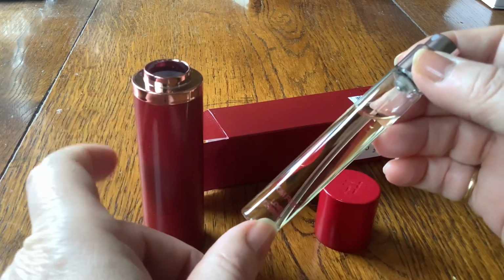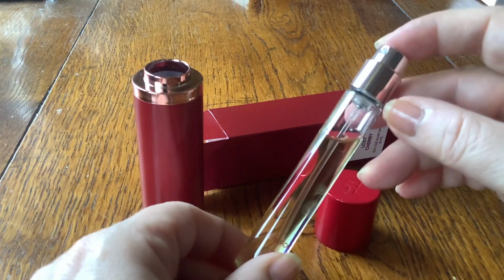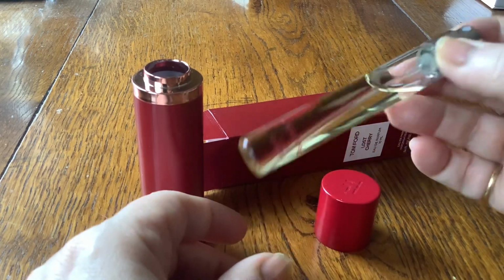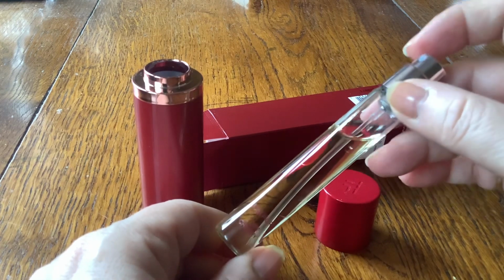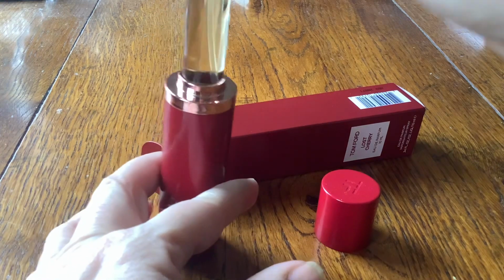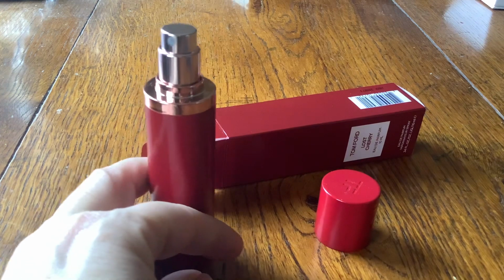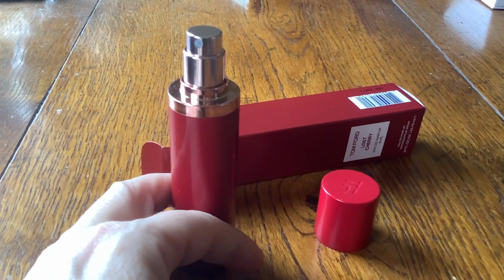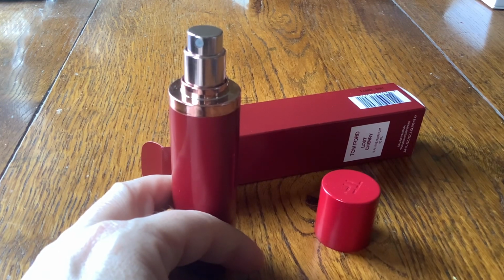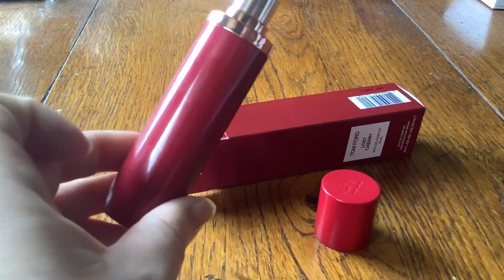And this costs £56. So I can't pretend it's cheap, and I can't pretend it's good value if you say, well, that's 10 mils and 50 mils comes in around £236, I think. But if you want to give the fragrance a really good try, not just one spray at the counter, then I do think this is a good option. I'm waiting for the Burnt Peach to come out in this formula, in this sizing.